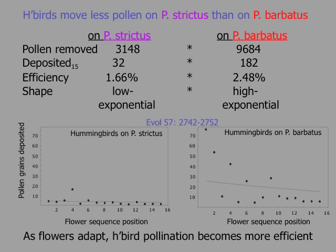And the shape of the curve is the same, but it's much higher, which means that the birds are moving much more pollen on the bird-adapted flowers. The way they do this is that the flowers stick their anthers and stigmas way out in front, so that when the bird comes in, it hits the feathers on their forehead, which is a great place to carry pollen, rather than their beak, where it's a pretty bad place to carry pollen. The floral tube also becomes narrower and guides the beak in to just the right place.